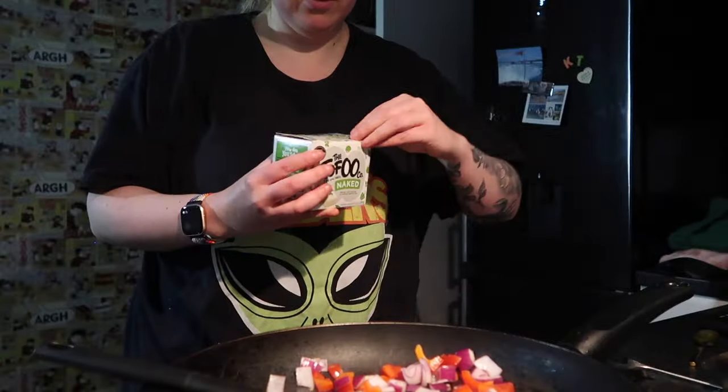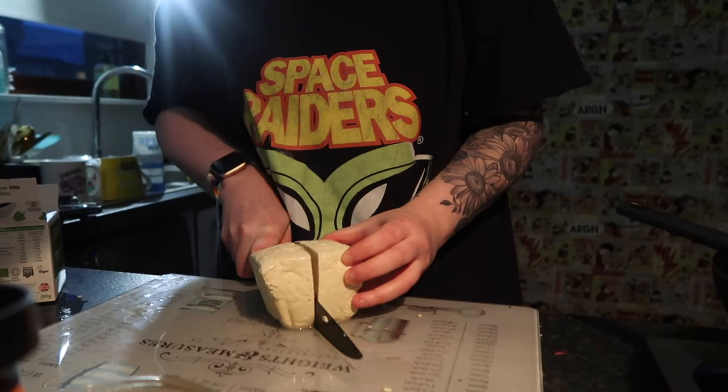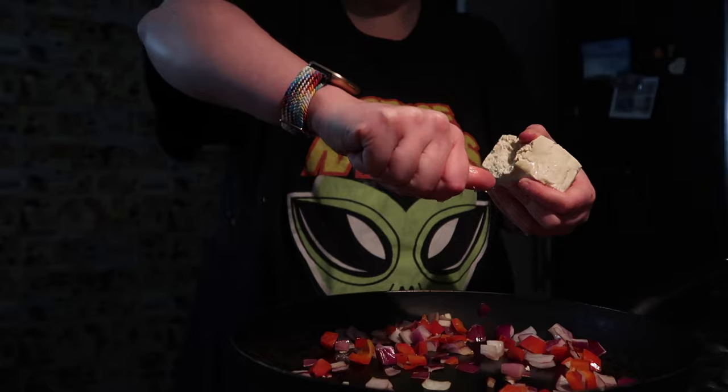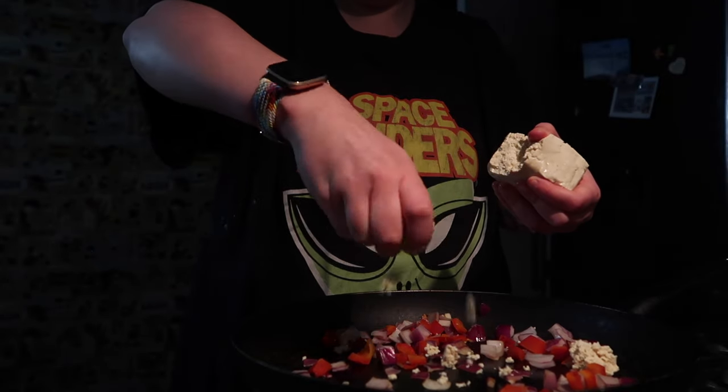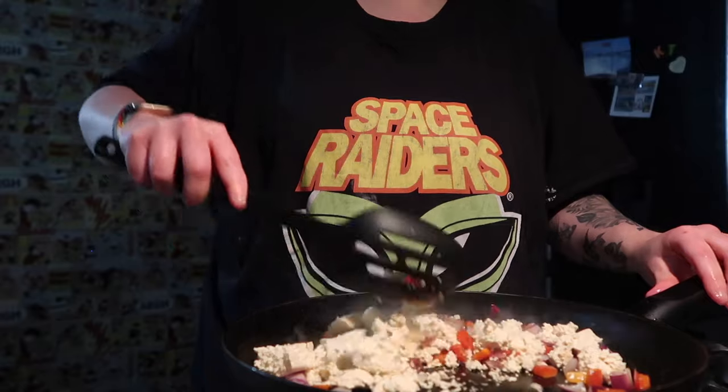Next we're gonna add the tofu. I'm gonna cut this in half because we're just gonna use half today. Even the tofu packaging says, try tofu scrambled on a bagel. We don't have a bagel today, but it's close enough. I've also just got tofu juice everywhere. So now to scramble it, you literally just do this. Gonna give that a wee stir.